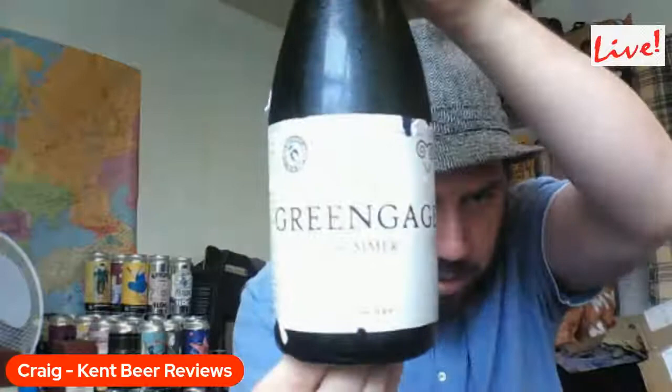There we go. Just about see it in this light. So: water, malted barley, malted wheat, Kentish hops, Kentish Greengage plums, Kentish wild yeast, and lots of time, same kind of thing. So it's another 750ml. So it's three 750ml bottles there from a local brewery. They've got this little project going on with this sort of stuff, which is really cool.